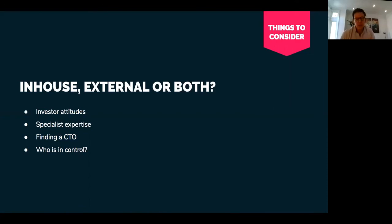So what I've said to investors' faces before, and I've said it on one of these things before, is I would rather have a brilliant technology partner than a crap CTO. And there are plenty of crap CTOs, and we've got a brilliant technology partner. So, which proposition do you want to invest in?